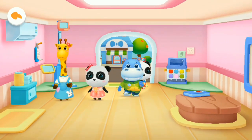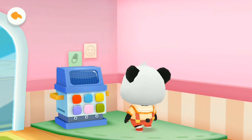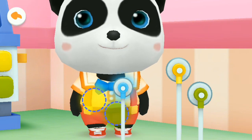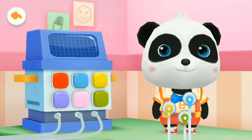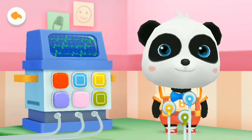Thank you. Check the heart rate. Place them based on their colors. Yes, that's the right place. Tap the button to match the color. Yes, that's it. The check is finished. Your heart rate is normal.